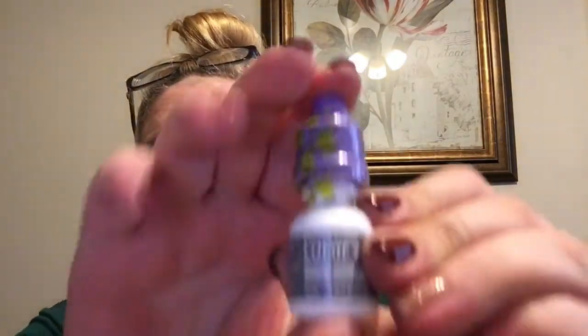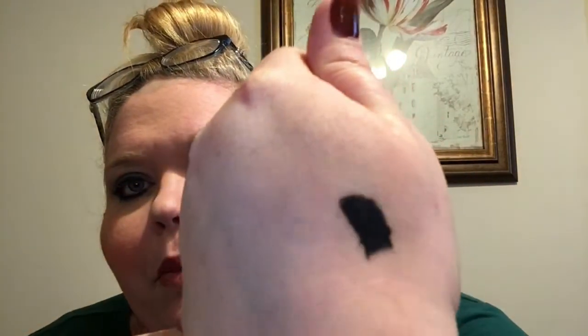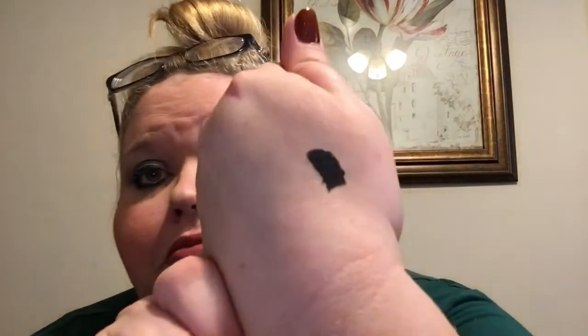And then here we have the little eye drops. So I'm definitely excited to try that. Oh, the eyeliner has already dried down and it is completely matte. And I'm rubbing it. No smudging. So that's awesome.